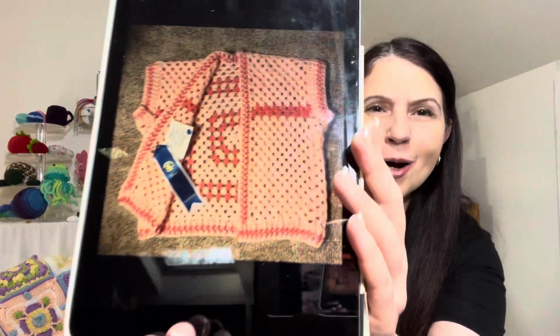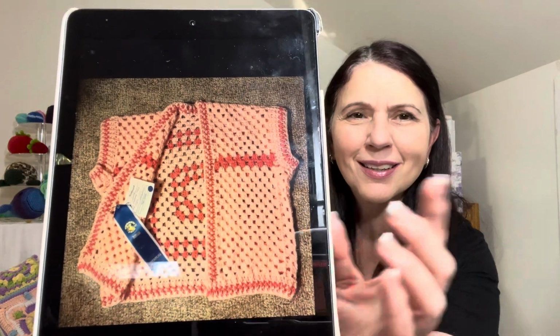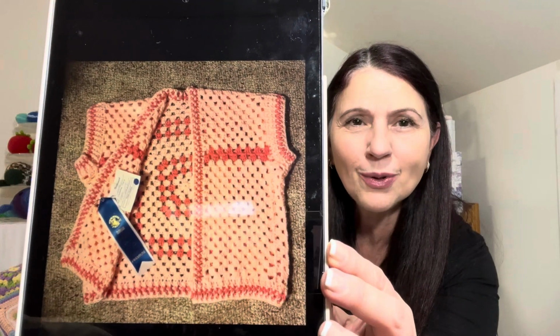But wait till you see, every single thing I show you guys has received a first place ribbon. So well done and congratulations, Pearl. That is excellent work. So here you go, guys. I'm going to flip through, well, slide across, so you can see them all.